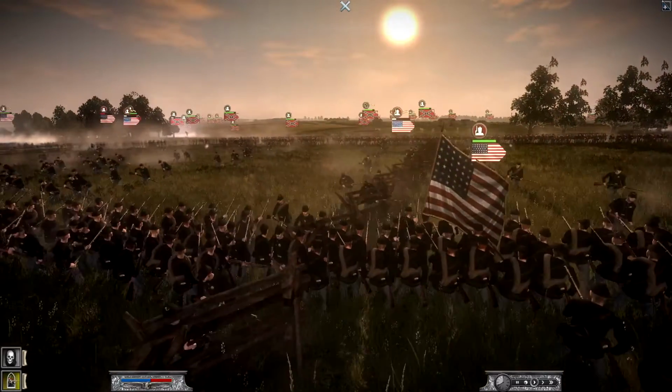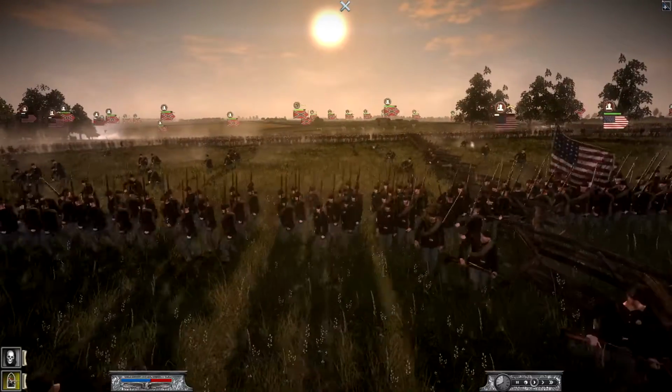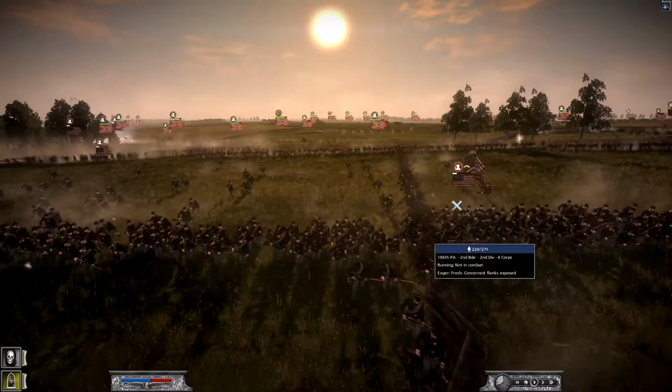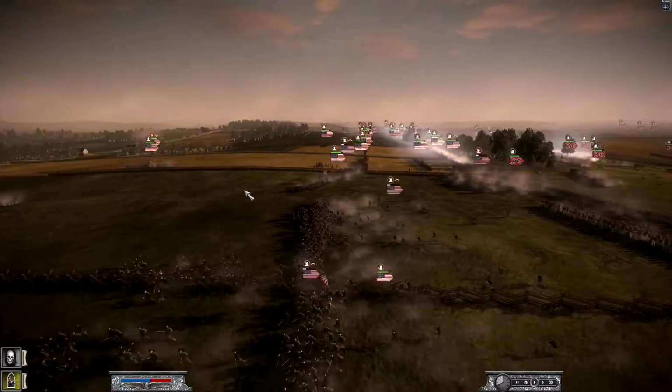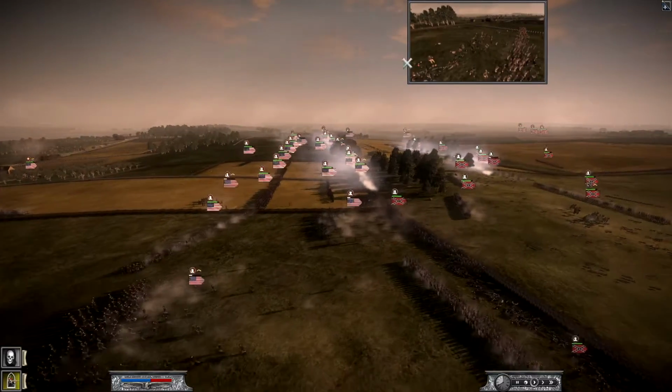The second line, yelling them to get behind us, get behind us. Oh, they're gonna, oh, are they, no. What are they doing? What are they doing? What are you doing? Cowards, all of you, cowards.